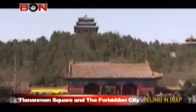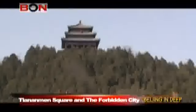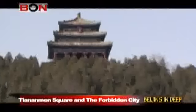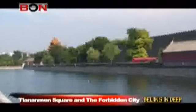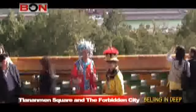One of the best ways to appreciate the Forbidden City is to rise above it. Jingshan Hill overlooks the Forbidden City from the north. The mound itself is incredible considering it was built from the dirt taken from the moats that surround the Forbidden City. For a view like this, we get dressed up.